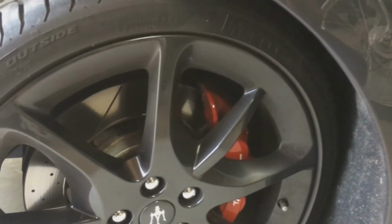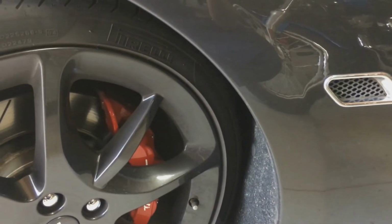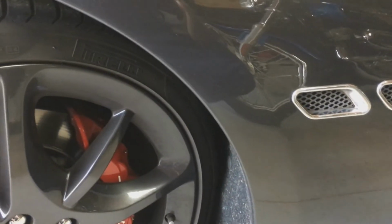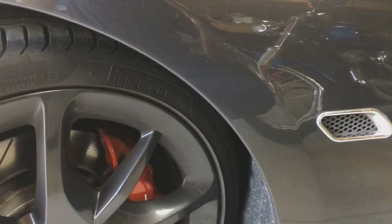Another big thing is the tire treadwear rating. So these tires are rated at 220. Can't really see because of the shade. So on the Corvette, they're 300. So that number's a good rule of thumb to compare how long the tires can last. So the lower the number, the less the tires will last. I've seen some tires rated 60, 100.